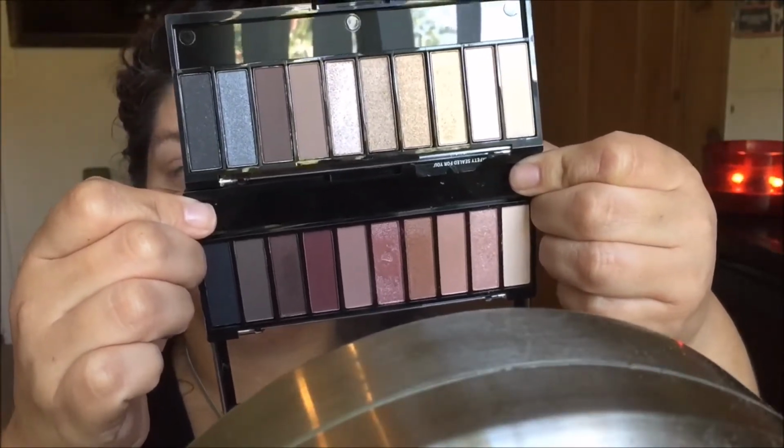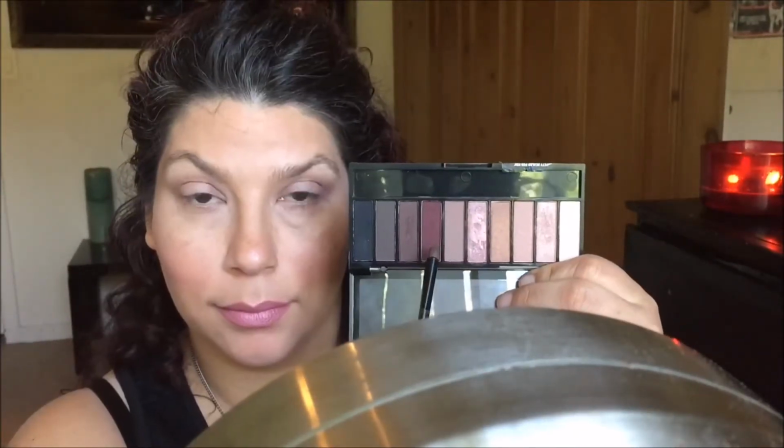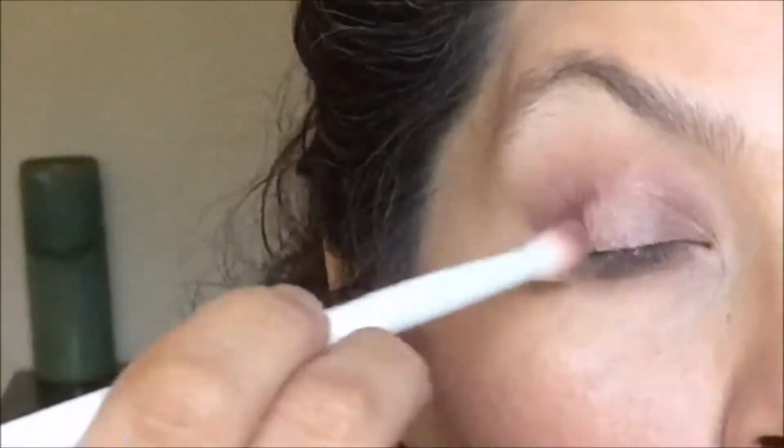So what I decided to do was go in between both palettes to create the look. So you'll see a mixture of the Bare Necessities and Nude Awakening, and I just go in between them. So from here on out, I guess we'll just watch.